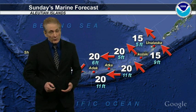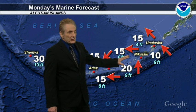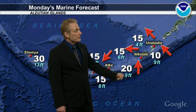and then we've got the small craft advisories here for the western zones, up to 30 knots out towards Shemya. And for Monday, light winds east-northeast, 15 knots, Adak and Atka, and kind of a variable condition here. Southeast for Unalaska Island, only 10 to 15, otherwise south to east, 15 to 20 there near Nikolsky, and still again at 30-knot winds, mostly confined to Shemya and Attu.